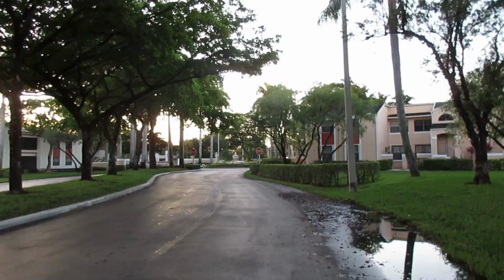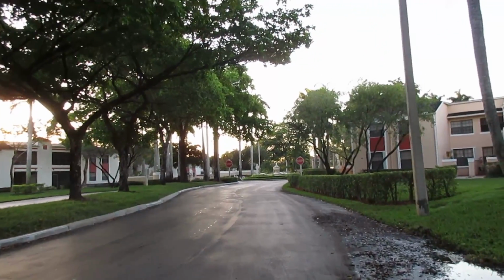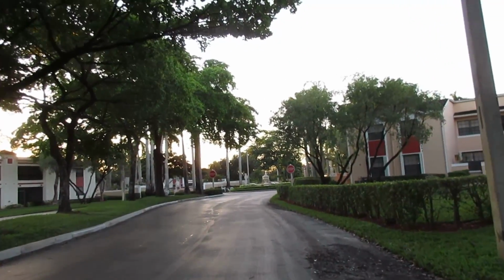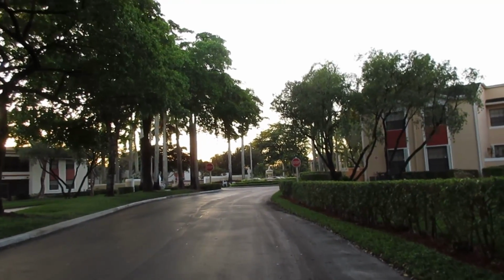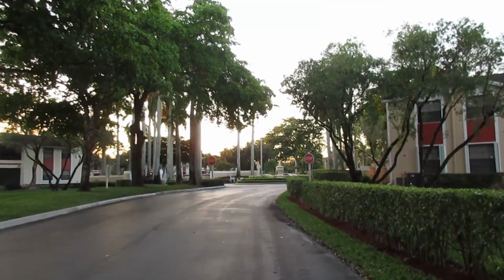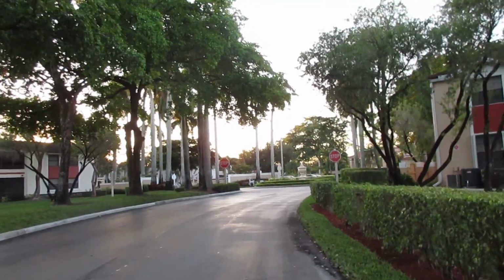So okay, I'm gonna turn the camera around and let you know where I'm walking. You can see that it's a very beautiful area. This is what we consider Spine Road, leading into the 5 provinces in our gated community. Spine Road is called Spine because it's actually the spine of the rest of the communities. It's the main road.